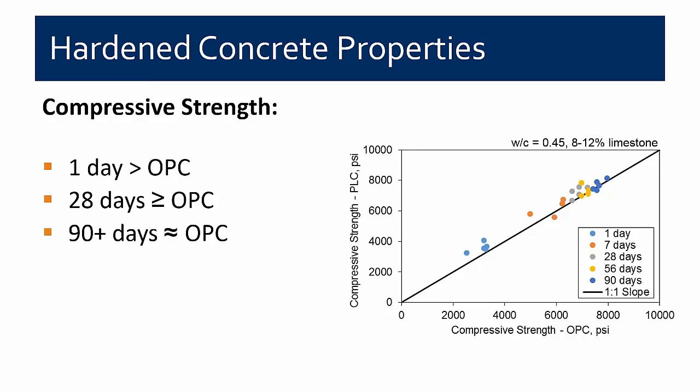But by 28 and especially beyond 90 days, you see that they're essentially equivalent in strength, and that's by design. As Mark and I have both mentioned before, the North American cement producers design these cements so that they achieve equivalent strength, and you can see from this data that that's indeed how they perform.